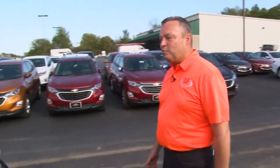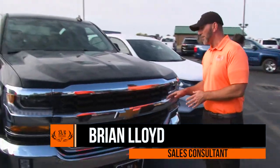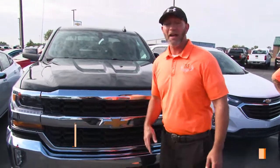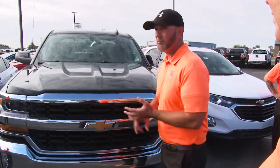Hey Brian, can you tell us why the Silverado performs so well? Absolutely. This one has a 5.3 liter in it, and actually boasts 355 horse out of it. They also have the option for a V6. The V6 is going to use about 285 horse on there. The vehicle itself, 22 miles per gallon. It has active fuel management. You know what that means?